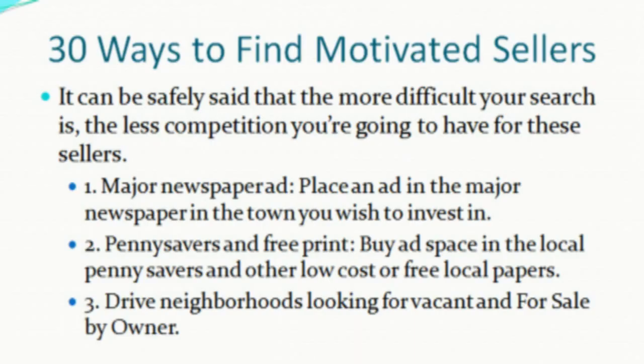Alright, and I want to let you know that some of the ways to find motivated sellers are free, and it doesn't cost you anything. Some of the ways you actually have to invest some of your money, so you can choose yourself which way you want to go, but it's always a good idea to start with the ways where you don't have to spend any money.